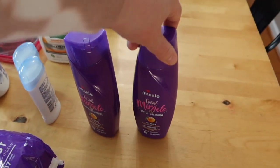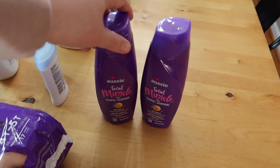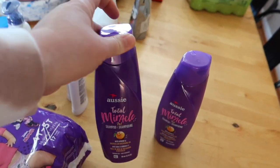I was buying the Dove, but y'all, that Dove was making my hair feel so slick, like halfway through the day, so yeah, I went back to this, my favorite. But yeah, that is it. That is what I got at Walmart grocery pickup.